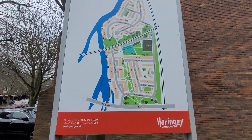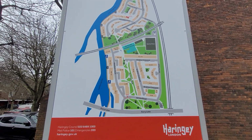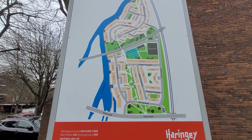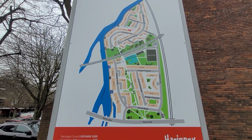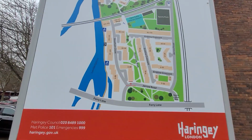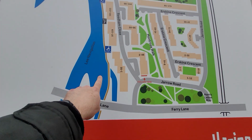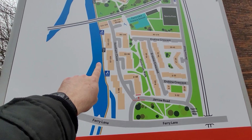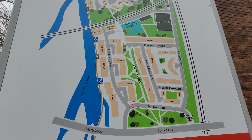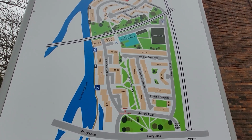So you can see Harris Lebus Way at the bottom there. So that whole site would have all been the furniture factory. The Lee Navigation, so stuff was coming in off the Lee Navigation from the docks, would have come in through the sheds here, and then it would have been processed from a raw product through to finished furniture items.